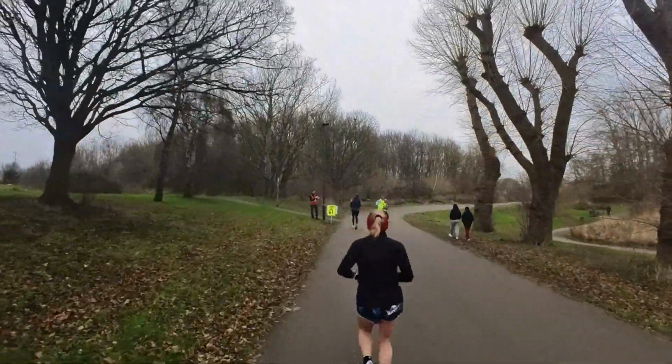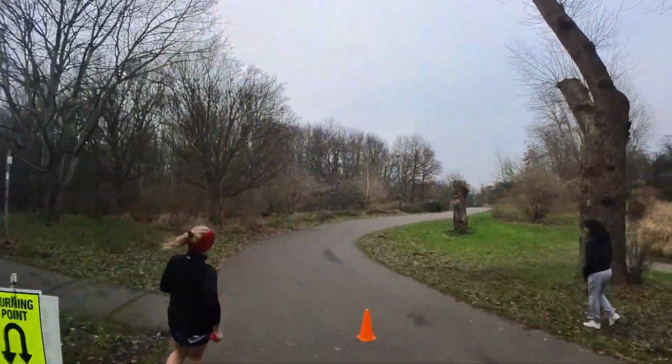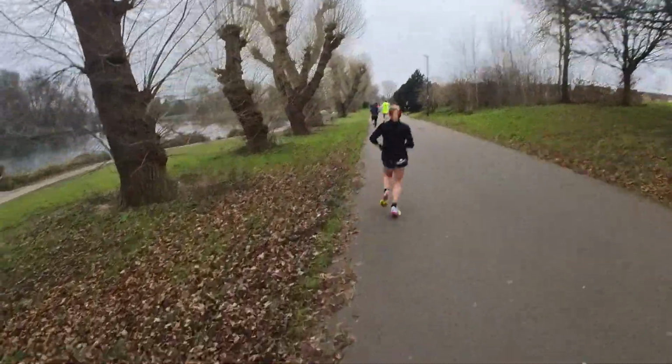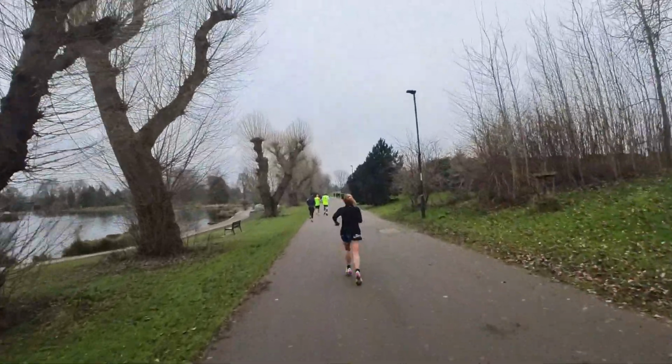Battle for First Lady here. The youngster had been quite in front for quite a while, but I think the senior lady was tracking her down and did eventually take the win today. Anyway, back to Dawn, and we're just going around that final turnaround point, and the lake will now be on our left as she heads down towards the finish.